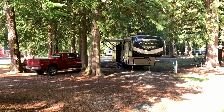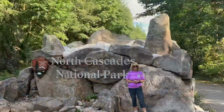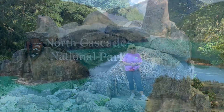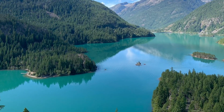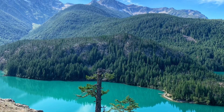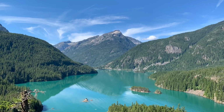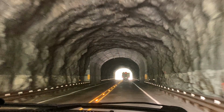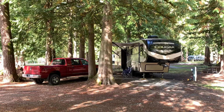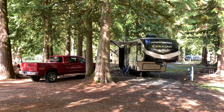We made a day trip to North Cascades National Park. Check out these photos. Location is the number one reason to come to Grandy Creek Thousand Trails.